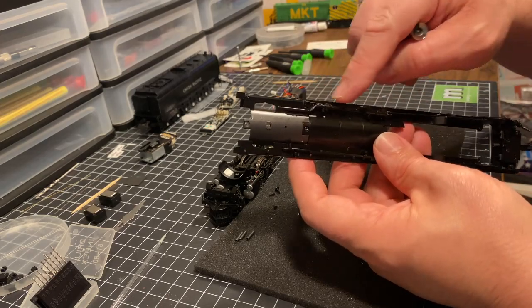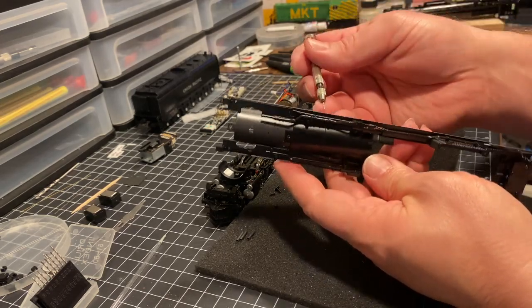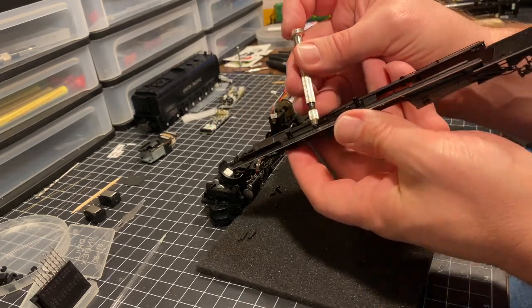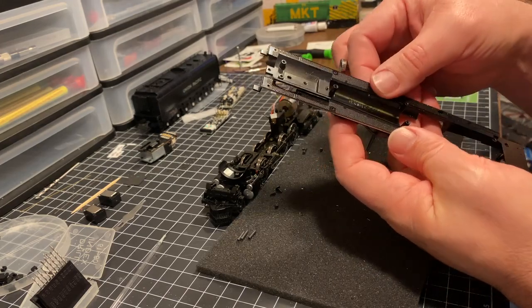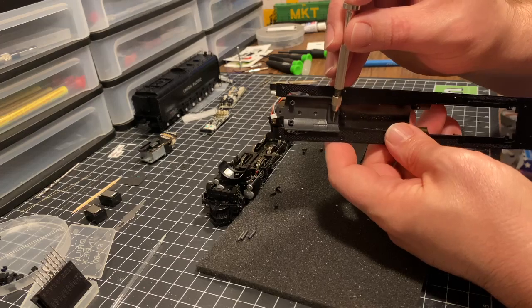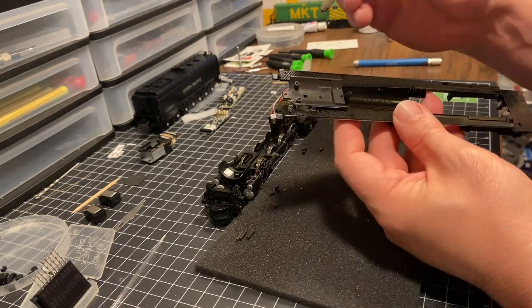Now, as you can see, there's a lot of detail parts on the underside of this, so it's a lot harder to drill from this side. So your angle is going to be a little bit of a guess, but you can usually estimate it by looking at it very closely. Now the next one up here on the smoke box, there's a pencil mark right here. And again, we're going to do this.